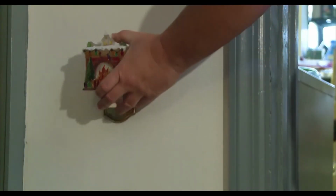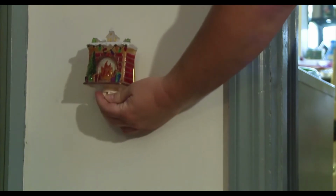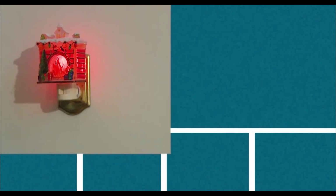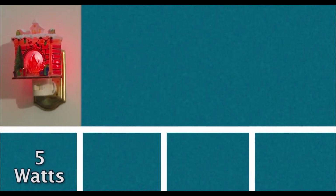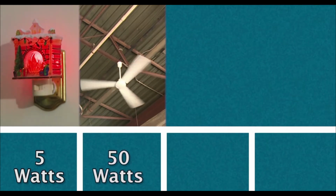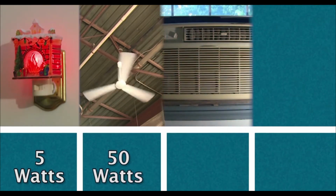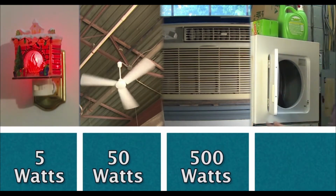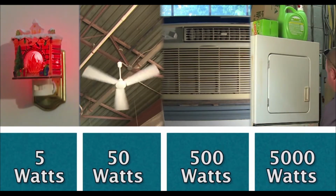The next term, watts, describes how much energy a piece of electrical equipment uses when it's operating. An incandescent nightlight burns about 5 watts of electricity. A 3-foot ceiling fan running on high uses about 50. A small window air conditioner draws about 500 watts. And an electric clothes dryer uses close to 5,000.